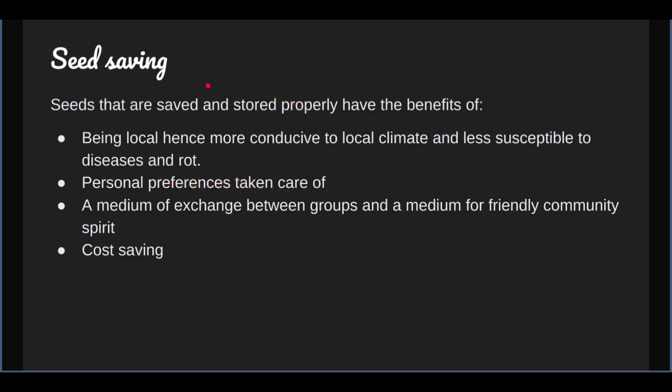So what are the advantages of saving your seed? Whatever you like, maybe you like pumpkins, or sunflower, or onions, or chilies, or tomatoes. If you are choosing the seeds that you want to grow, you will also get the preference of the seeds that you have taken from nature. So you are in charge when you are taking these seeds from nature and growing them. So you get a personal preference.